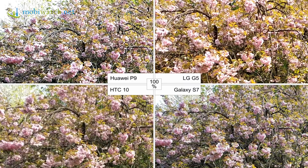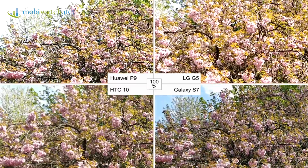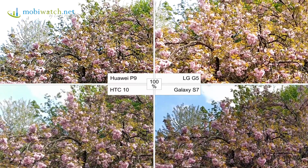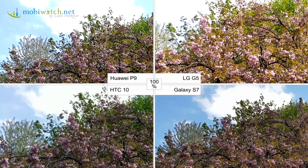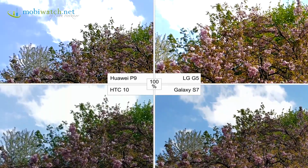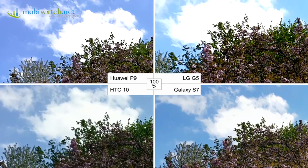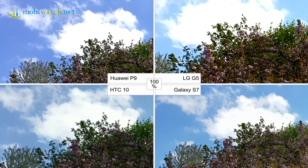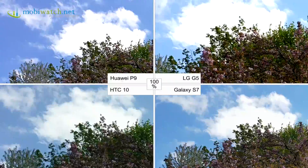And with that we come to the videos, beginning with Full HD in original size. The P9 shows some artifacts here already. Look at the uppermost branches, for example. The G5 has some slight problems with too much brightness, for example on the blossoms. The HTC 10 is again missing quite some detail. The best is once more the S7.